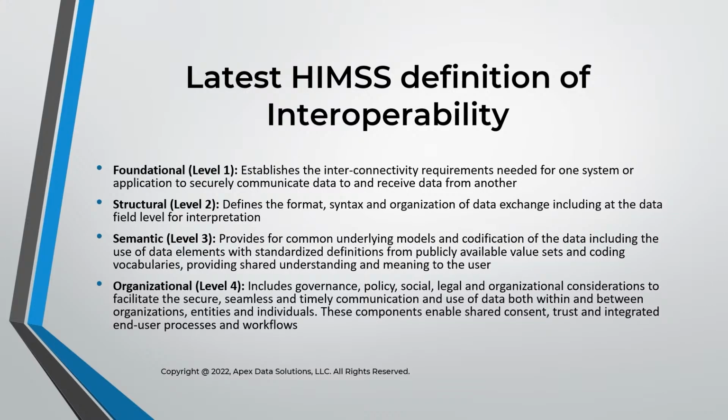And that's why we embrace the HIMSS definition, because it doesn't preclude what we're doing. It's just that what we're doing is a different approach, but it's the same goal. And our goal really is to hit level 4. This includes governance, policy, social, legal, and organizational considerations to facilitate secure, seamless, and timely communication and use of data both within and between organizations. So this is what we're striving for. And it's a big goal, to say the least.